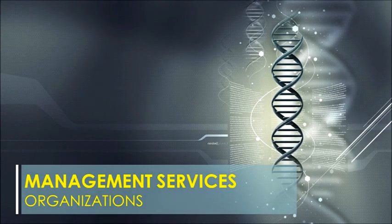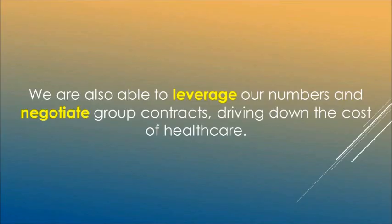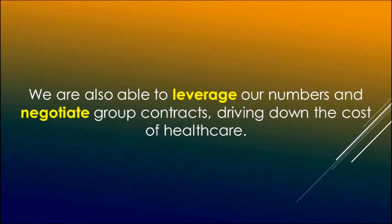Management Services Organization. We bring together groups of doctors, hospitals, and other healthcare providers who come together voluntarily to give coordinated high-quality care to their commercial medical patients. The goal of coordinated care is to ensure that patients get the right care at the right time while avoiding unnecessary duplication of services and preventing medical errors. We are also able to leverage our numbers and negotiate group contracts, driving down the cost of healthcare.